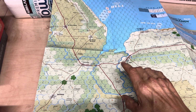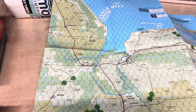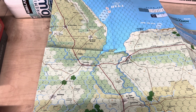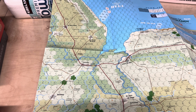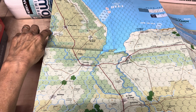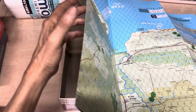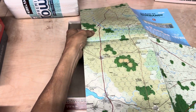It has some unique combat effects with marsh, so hexes like this. When units are attacking out of the marsh, they get penalized. So position-wise can be super important. I can remember one of the games I played as the Germans, where I basically had the Americans trapped in the marsh, and I had a German line. It was here in Utah Beach.